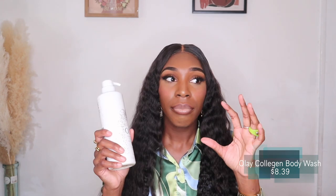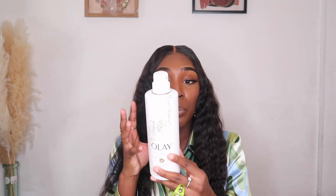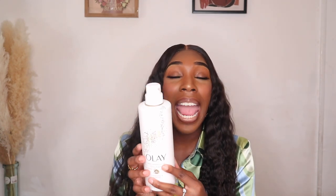I am taking so much time into making sure that my skin is just given what it needs to give at all times, period. So collagen body wash, I didn't even know they had that. But Olay, they gonna come through every time, okay? Every time. So this one has vitamin B3 complex, is moisturizing, it restores the skin surface, and it leaves it firmer and younger in just weeks.